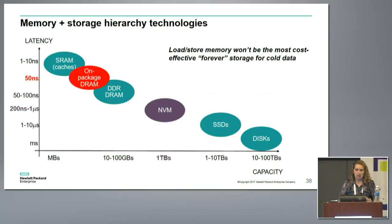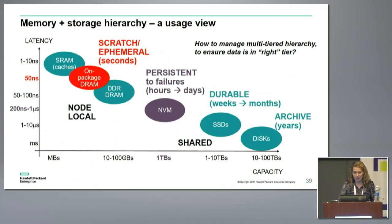Another question is, load-store accessible memory is not necessarily going to be the most cost-effective form of storage for forever data, data that's potentially very cold and not going to be accessed very often. And so, echoing some of the things that I heard Carol say this morning, we need to find the right storage tier for the right type of data accesses. So you could imagine that now we've got different types of technologies that are best matched to the particular kind of access that we're looking at.